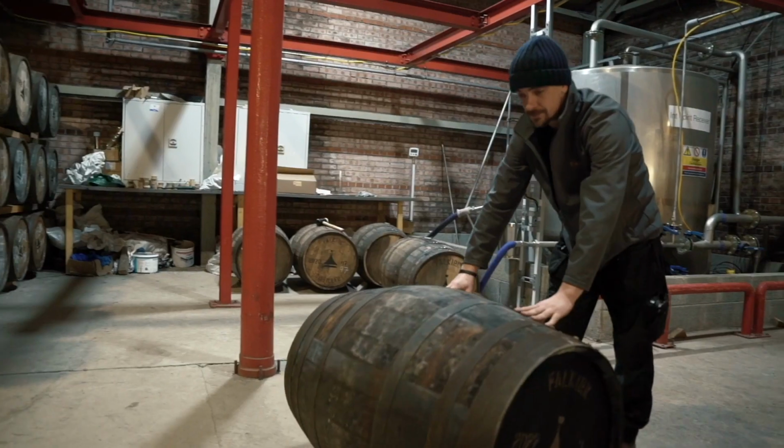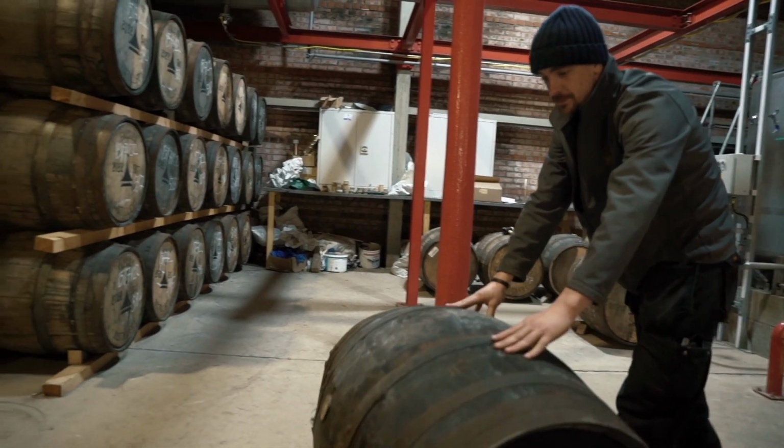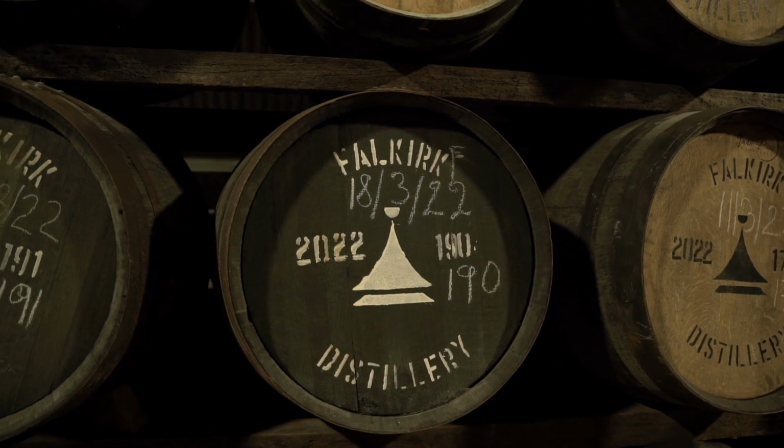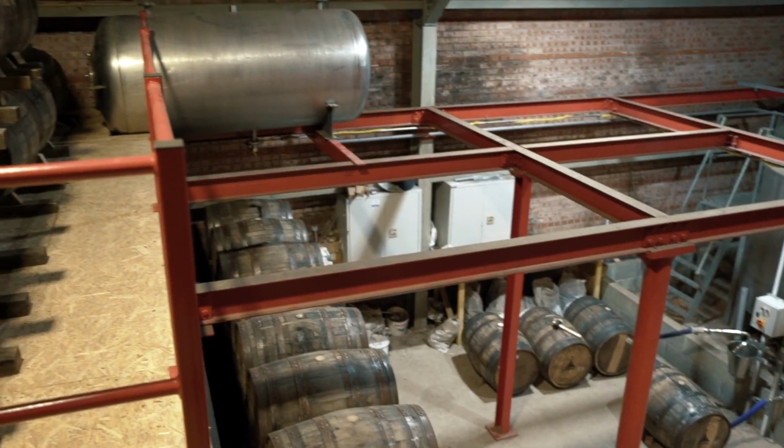What happens when it's in the cask actually gives it about an extra 70% of its flavour profile. When the temperature changes from day to night and season to season, the air goes into the casks and starts moving the whisky about, and the whisky will go into the wood and back out of the wood, and this is what creates the flavour.